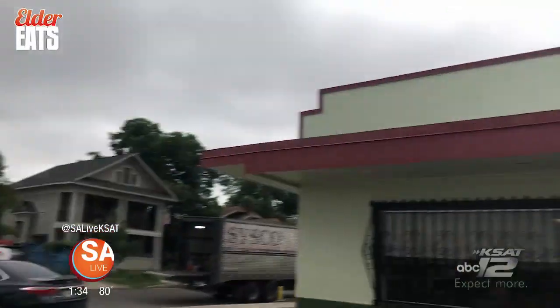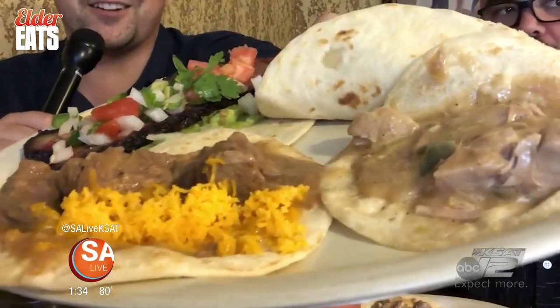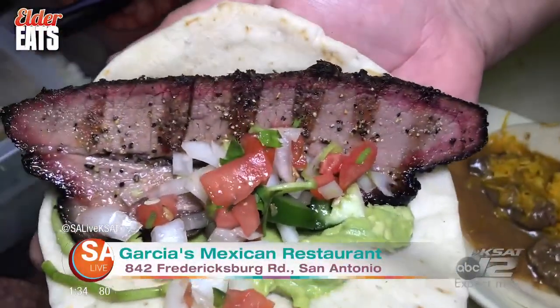Oh, so good. If you haven't already been out to Garcia's, it's a San Antonio staple, with lots of sauce options. I mean, they got the ghost pepper if you're wild. And the tacos are solid, man. They're making some really good different stuff out here. You can get brisket for breakfast. I'm telling you, man, this is a must come. You have to come here and try this place out.